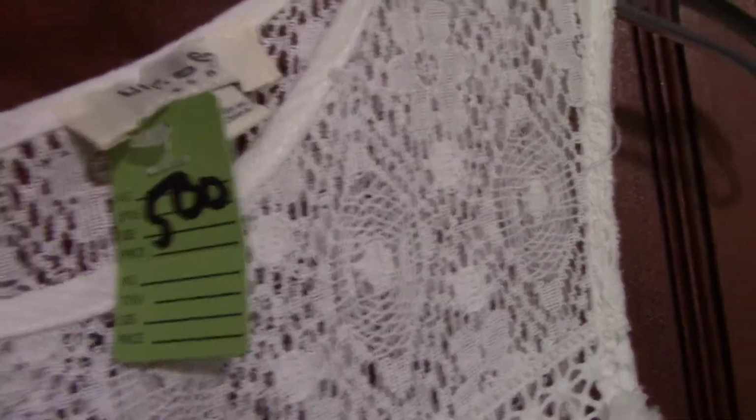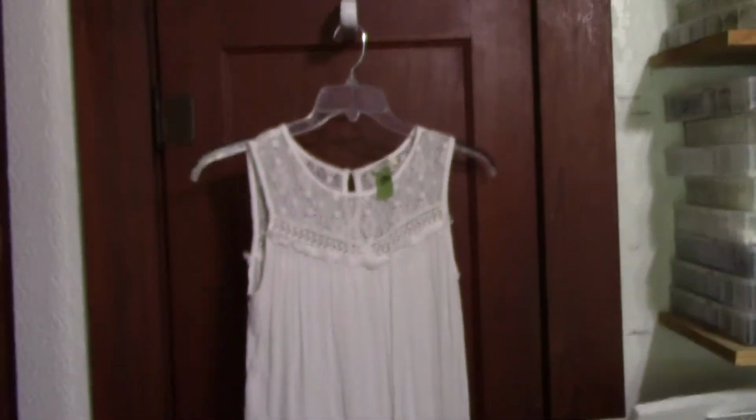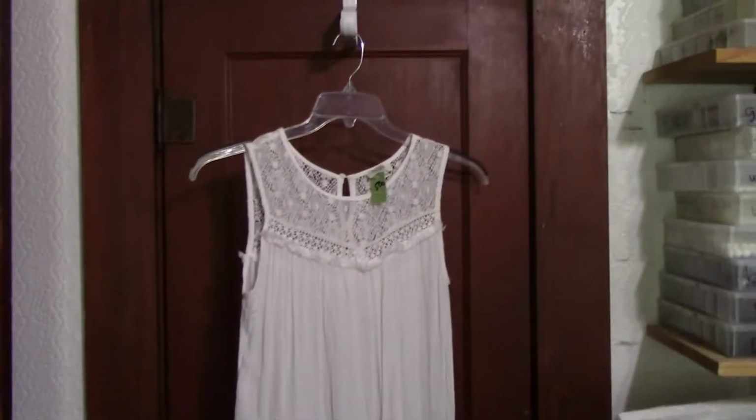And then this one was also on sale. Let me see if I can find the tag for you. This one was $5, but all the green tags were 50% off, so I paid $2.50. And I thought the same thing. I'd do a little bit of maybe sequins or seed beads along this top, and then perhaps down here on the hem. I thought it's so long and so pretty, and that'll fit me too by next summer easily.